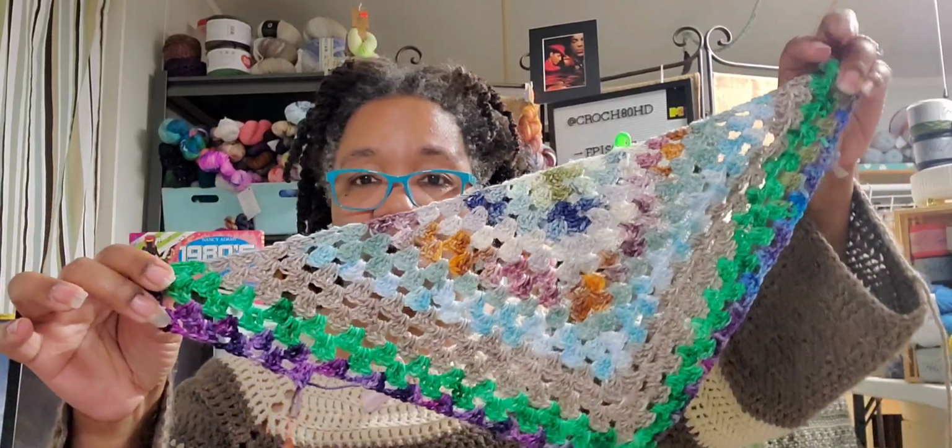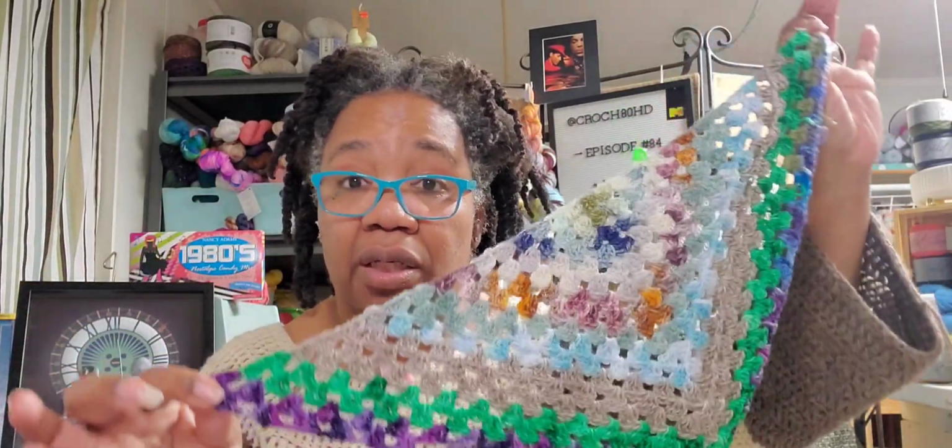I'm just going to go with what's in front of me. So this is my scrap project that I'm working on. Since I'm doing a lot with fingering weight yarns this year, I'm using the scraps to make a scrap project. And here she is so far. And this is just January.